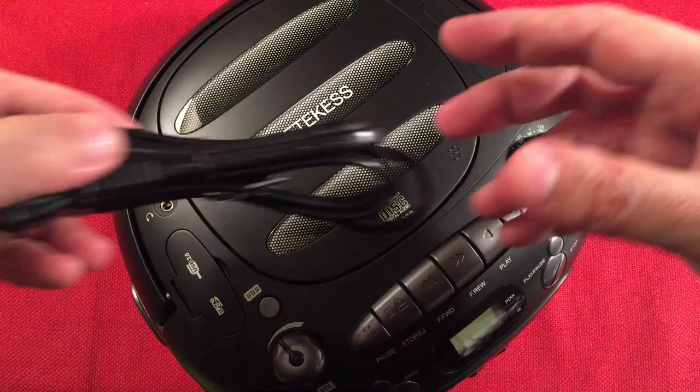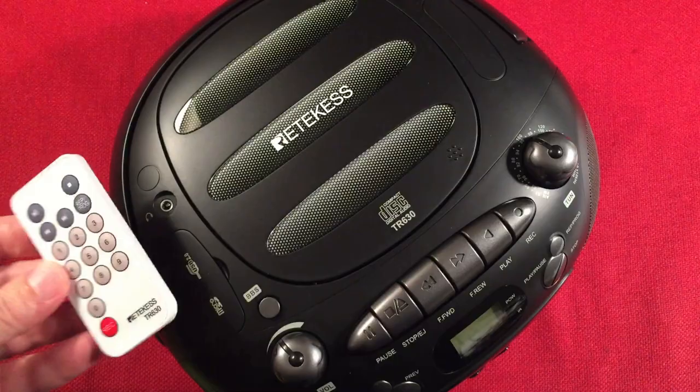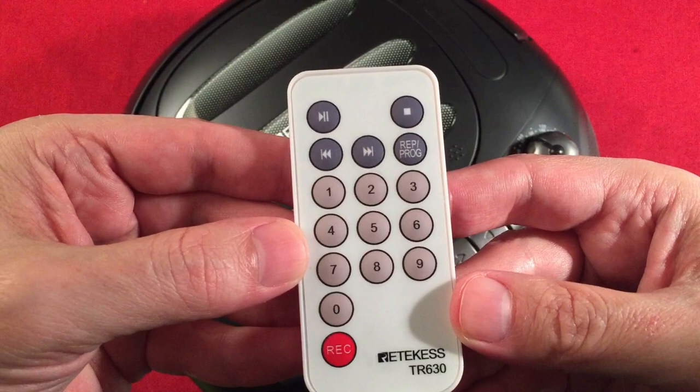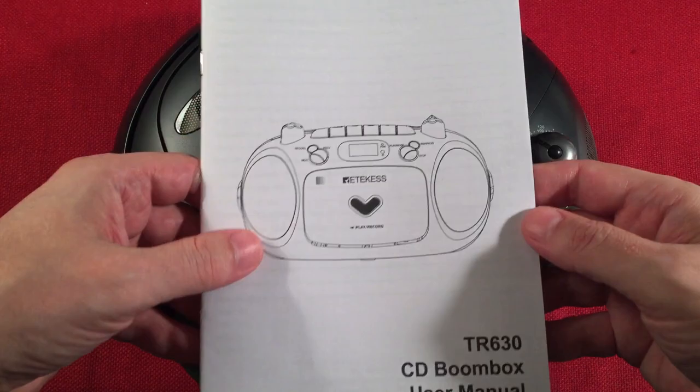And then you get a little remote, which you might lose. It's little. It'd be nice to have a lanyard or something, and you can hook it to the device. But yeah, here you go. It's got all your standard controls. It actually has one extra feature where you can enter the track you want to jump to. That's pretty handy. And if you look here, record. Yes, there's a record feature. I'll explain that on the radio. And then last but not least, we get a manual, which is pretty easy to go through.